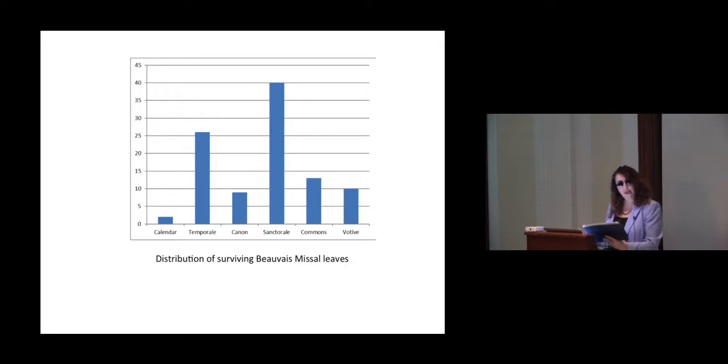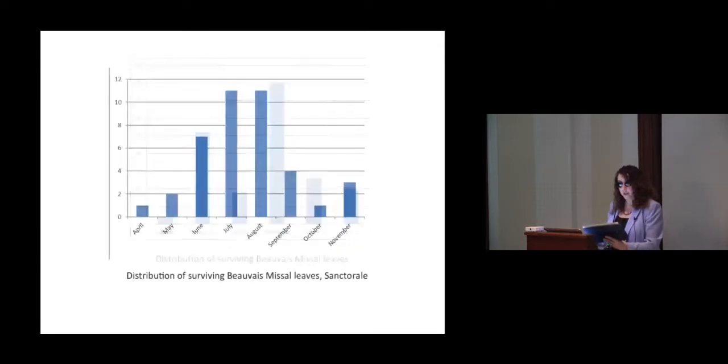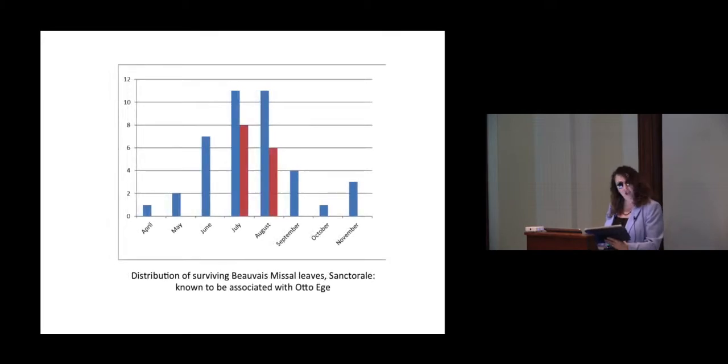However, when we look at the distribution of leaves within the sanctorale section itself, we find something interesting. Hardly any leaves have surfaced from the beginning and end of the sanctorale, and a very large number survive from the middle, July and August, to be exact. And if we parse the data even further, by looking at the sanctorale leaves known to be associated with Otto Egge, as opposed to Duchenez, that is, known to have been part or still part of an Egge portfolio, or known to have been sold or given by him, we find that they are all from July and August. This suggests that along with scattered leaves from other sections of the manuscript, Duchenez passed on to Egge entire chunks of the codex, perhaps complete quires from this central section.